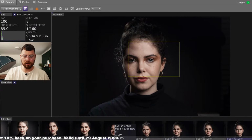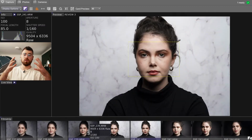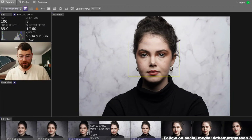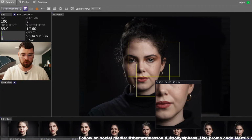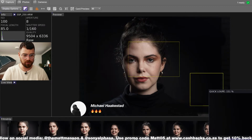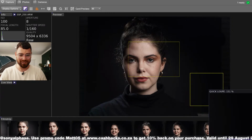So we've done now a low-key shot, we've done a more high-key shot here with that kind of shot. Just such a beautiful, I really love that. I hope that's your new profile picture. And then we've also got this very, very dramatic kind of moody portrait there as well, which I love. Very nice. Michael says fire emojis. Thank you, Michael. Appreciate that.